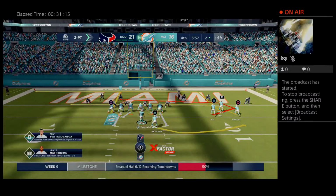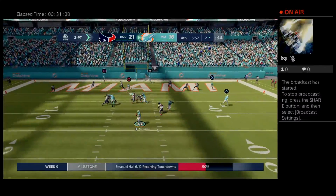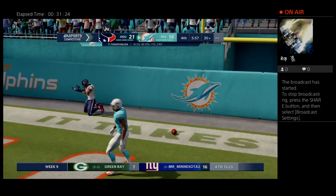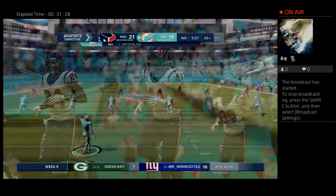So now a big play here as the Dolphins will go for the 2. Tua setting up shop to throw again. And this one incomplete. So they went for the 2. They don't get it. So unable to throw it in for 2 from the 2.